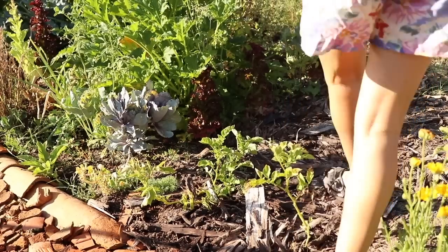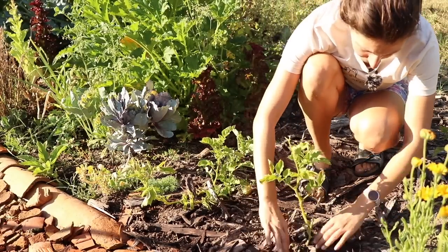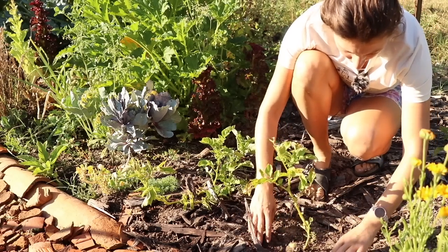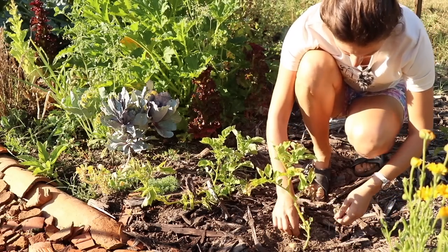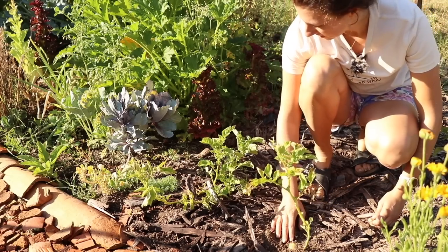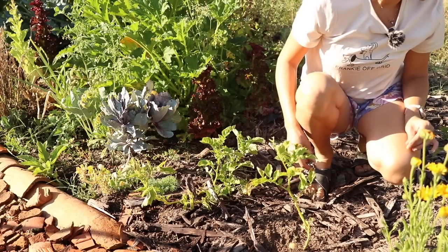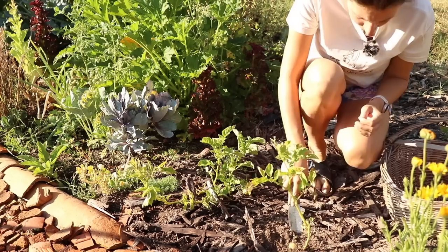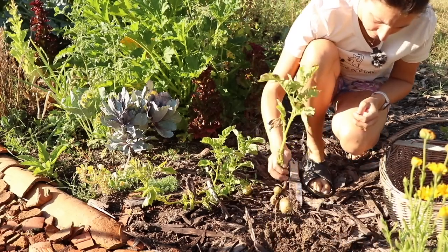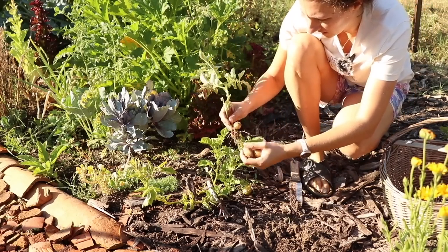We have a few random rogue potatoes in the paths. I think because I've moved the beds around, I must have grown potatoes here one year and not pulled them up, so I think I am going to pull them up now. Where's my hurry? Just a few nice little ones. They'll be nice for lunch.